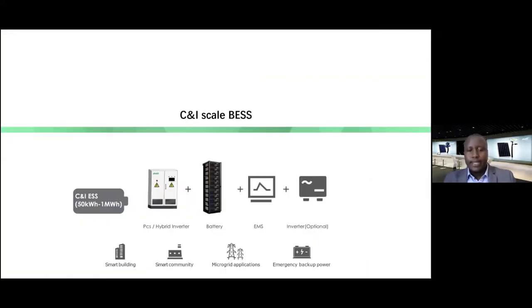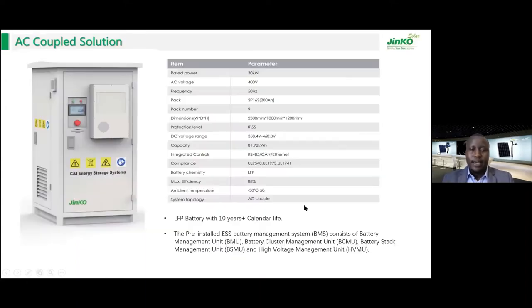Now, the other business segment for storage is the C&I sector. That is a point of interest today. For the C&I solutions, we're offering between 50 kilowatt hours to 1 megawatt hours. As I said, these are complete solutions with the PCS or the hybrid inverter. We also have the battery racks, the energy management system, and for the case of AC coupled, we also have the inverters.